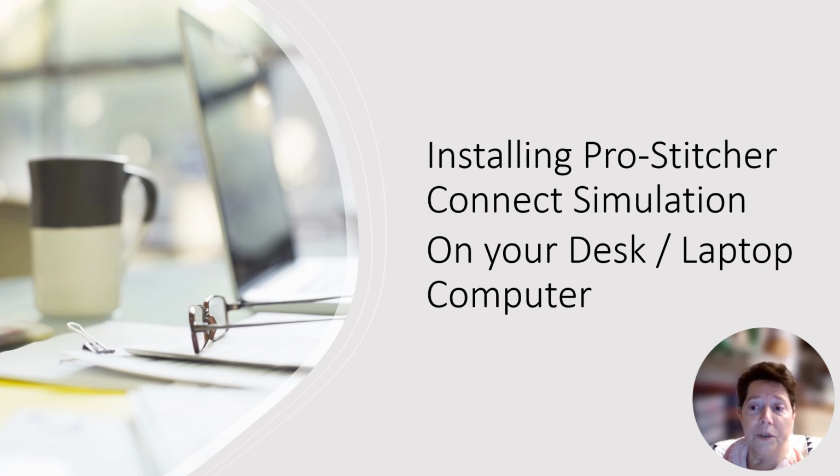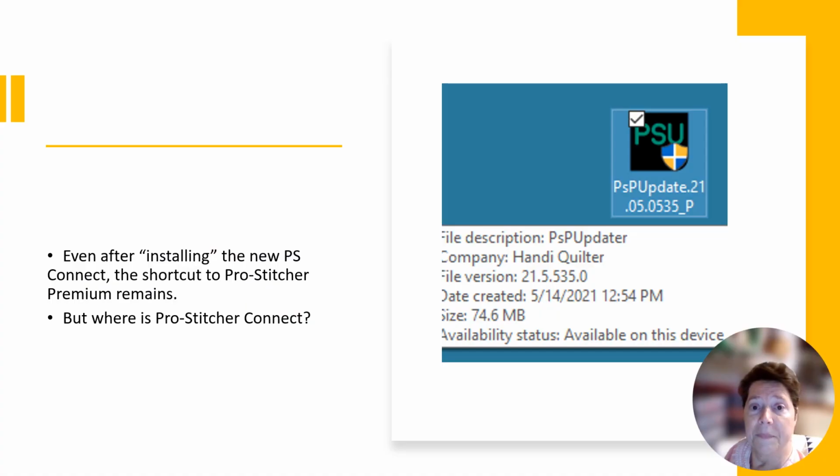So installing ProStitcher connection simulation on your desk or laptop computer. That's what we're going to discuss here. People have had some problems with Windows 10, Windows 11 of getting shortcuts, not getting shortcuts, and that's where we're going to talk about how to set it up on your computer. So even after installing the new PS Connect, the shortcut to ProStitcher Premium is still going to be there. So I've got both updates when I was finished.